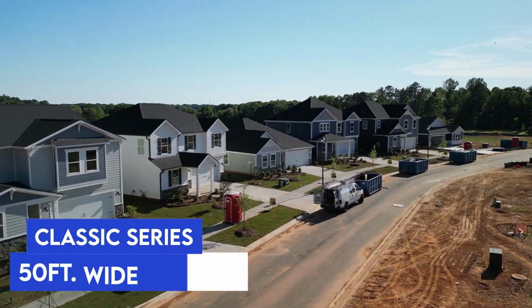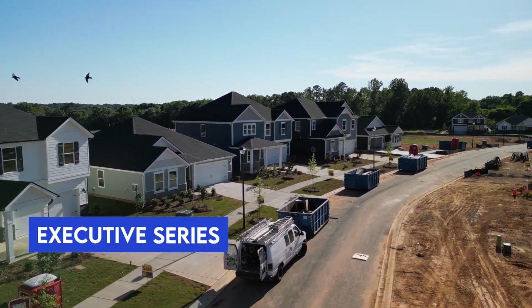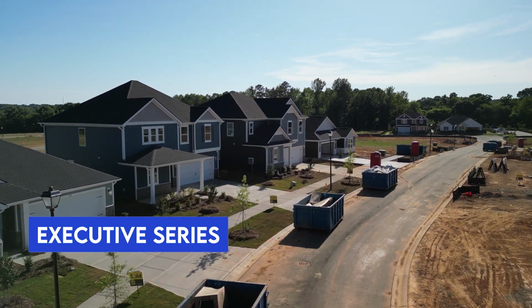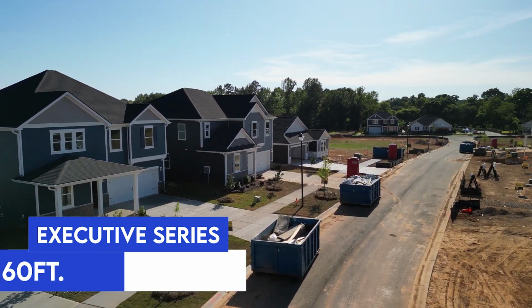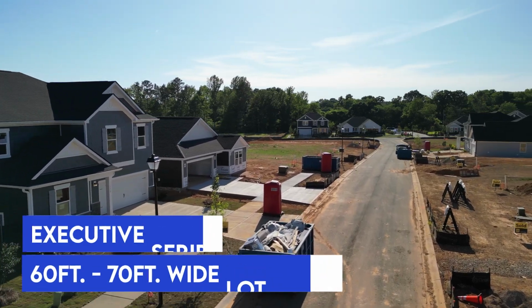It can be kind of confusing. They don't put as much information on the website, but pretty much the two separate series are going to be different types of lots, depths. So the classic series is generally going to be around the 50-foot wide lot range, and then the executive series is going to be closer to a little bit wider lots, going to give you more of an executive feel. Those are going to be a little bit wider at around 60 up to 70, from what I've seen, 70-foot wide lots as well.